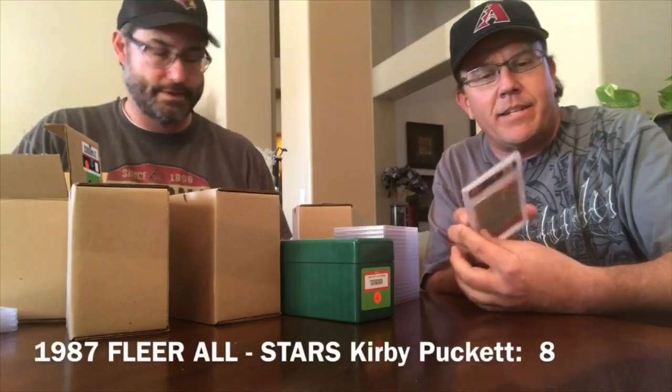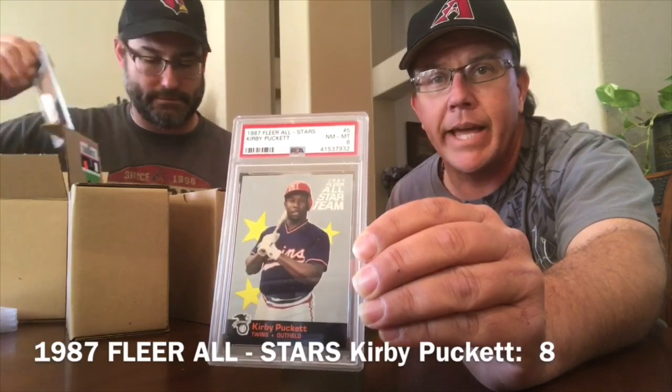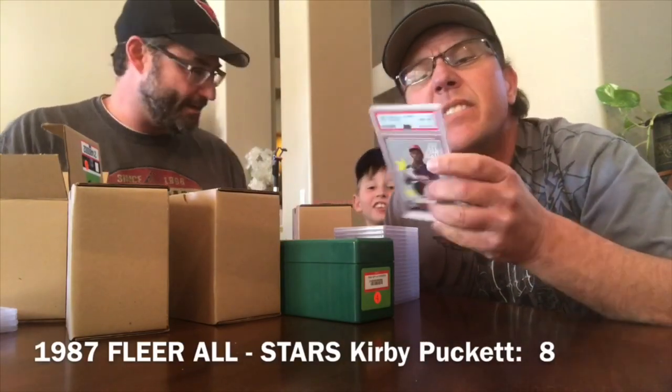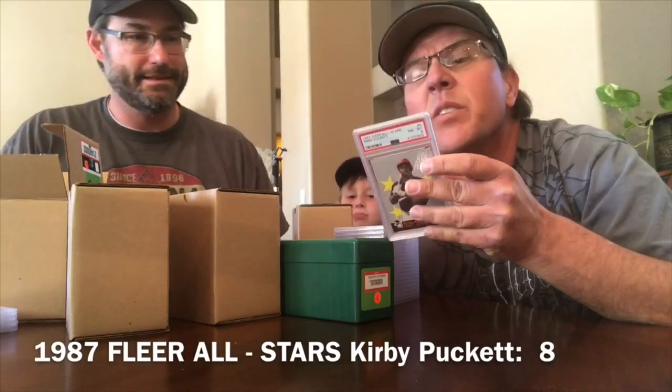Next, we got an 87 Fleer All-Stars, Kirby Puckett. Boy, I didn't look at that one very closely. There's no reason to submit these All-Star cards really if you can't get a 10. If you can't get a 10, however, this one shows better. This one shows a lot better than an 8. But I mean, it's Kirby Puckett. Rough graders. You said it. I can't tell you why this only gets an 8. It looks better than that to me.